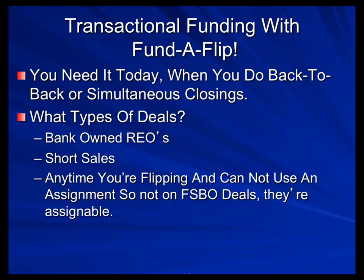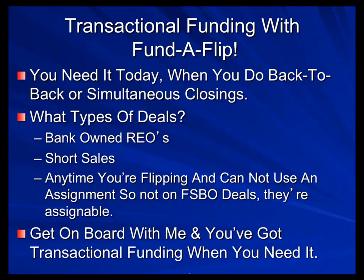I don't have the time right now, but the bottom line is bank properties, REOs, and short sales are not assignable. You have to close the A to B in order for there to be a B to C. Assignments don't work. Get on board with me, and you've got transactional funding, steroidal transactional funding, because it's not just same day, it's multi-day. When you need it, and your competition doesn't.